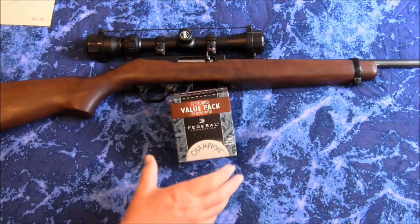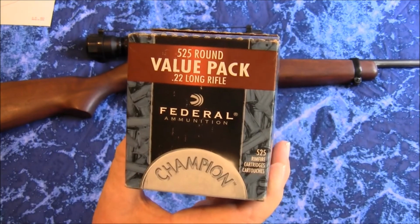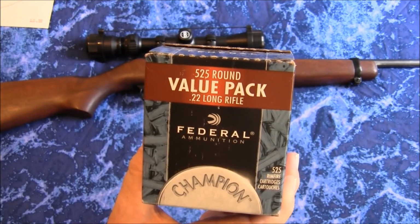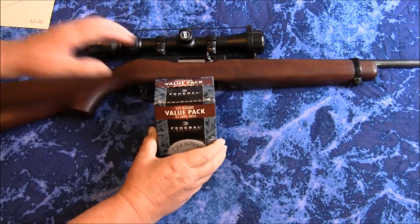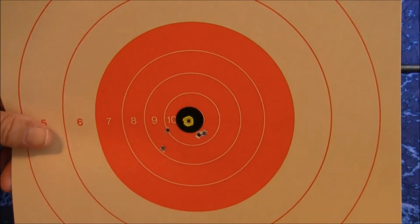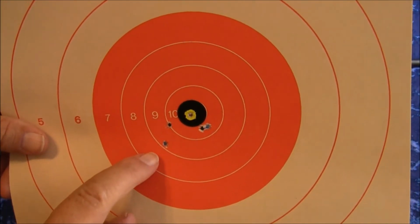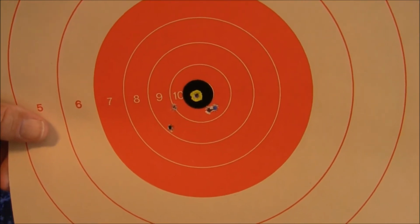The next brand of ammo I tried was the Federal Champion 525 bulk pack. Now this is a 36 grain hollow point high velocity round, and it is 1260 feet per second at the muzzle. Now this grouping wasn't too bad. Now I felt when I pulled that round right there, as soon as I squeezed the trigger, I knew immediately that that round would hit low and left.